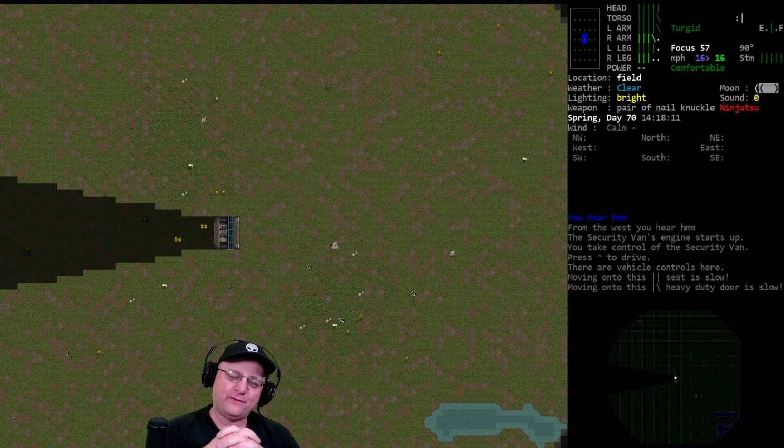Day 74, I want to say 74 to 75 is when the full moon occurs. So up here you can see the moon indicator. The more filled in this is, it's indicating how full it is. We're on day 70, so we're approaching the full moon, but the amount we've got now is already going to give me a significant night vision bonus that the zombies don't get.